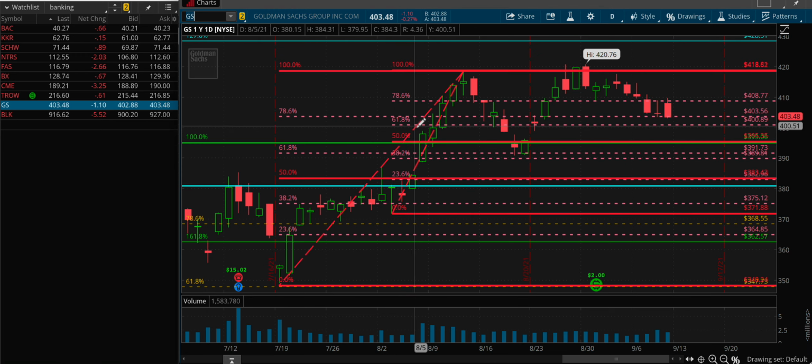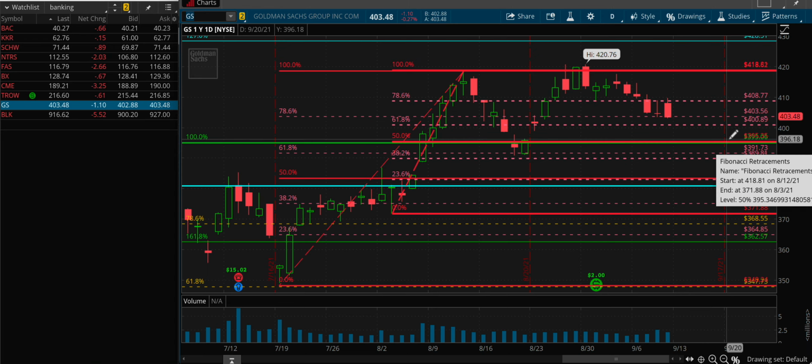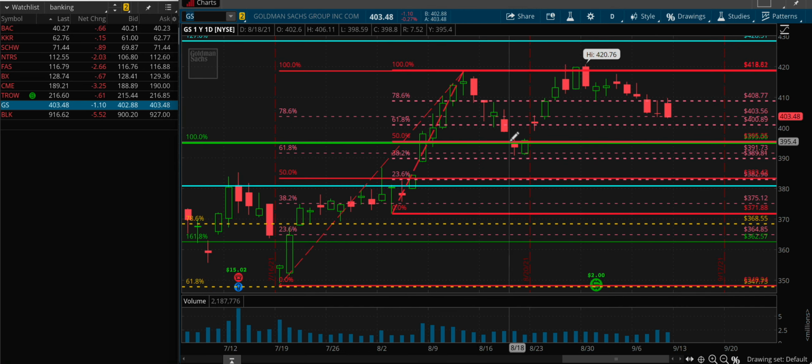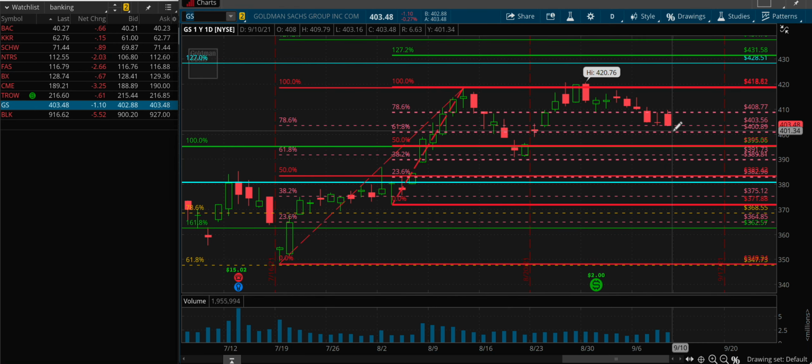I drop down to the shorter term 618, which would be down to the 400 level. But remember, we could go all the way down to the 395, which would be 50% of this level right here. So the 50% coincides with the 100% over here, and that's the real August 3rd to August 12th. We're 8 points away from there. Unless the market continues to really crash hard, I don't see Goldman Sachs going very much lower from here. Like I said, maybe to the 400 and then transitioning up to the 428.